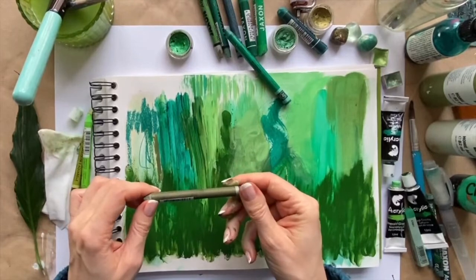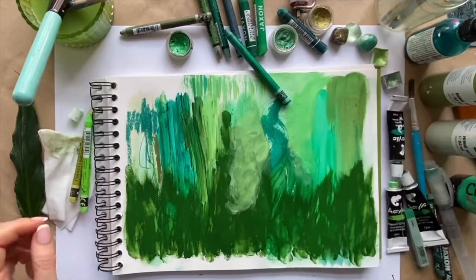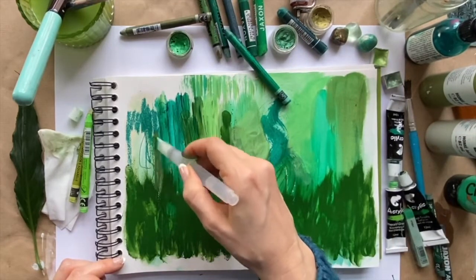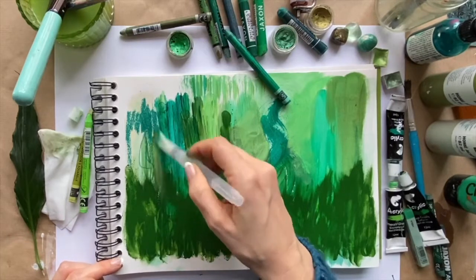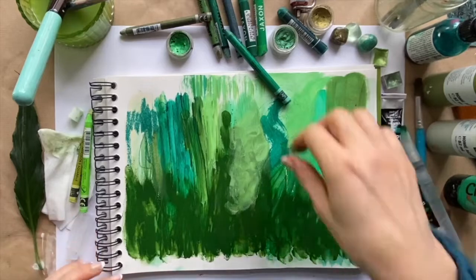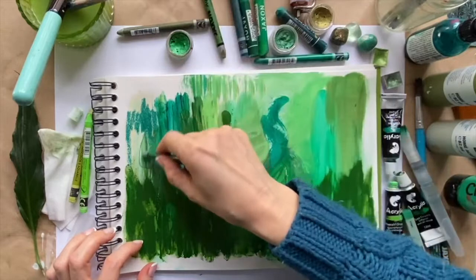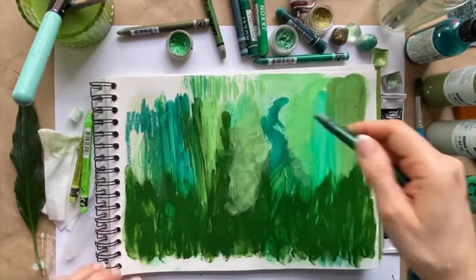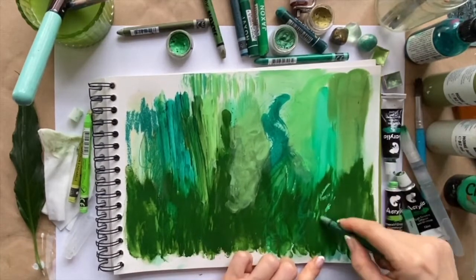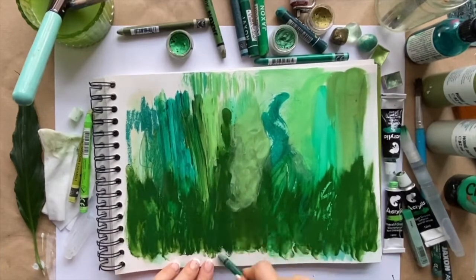I guess this is an olive green, but it's more like a brown. Let's see what happens. Yeah, this is again this kind of dirty green or very yellowish green that was over here that I don't enjoy so much. So the great thing is I can go over it. I can explore some more different colors. Oh, now I really like drawing into some of the wet paint.